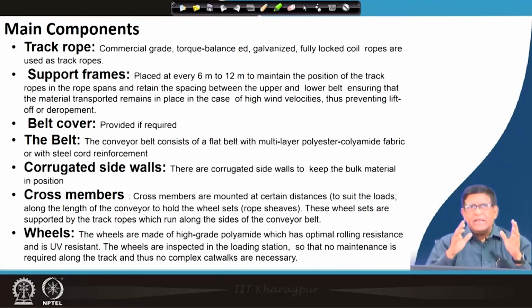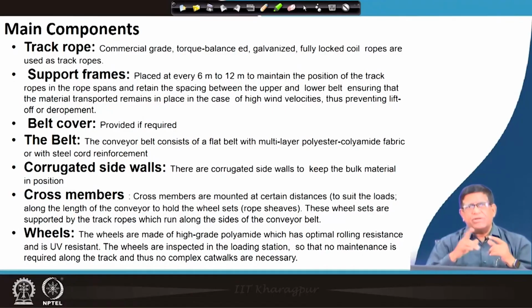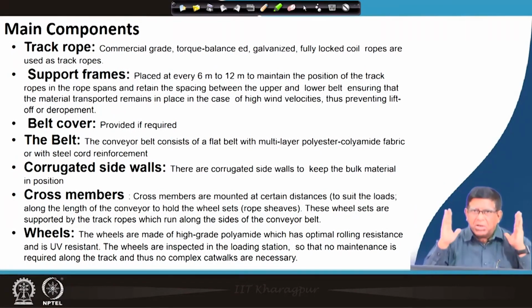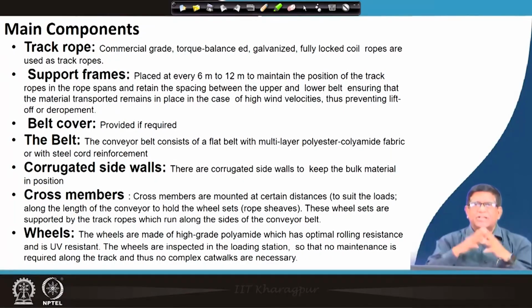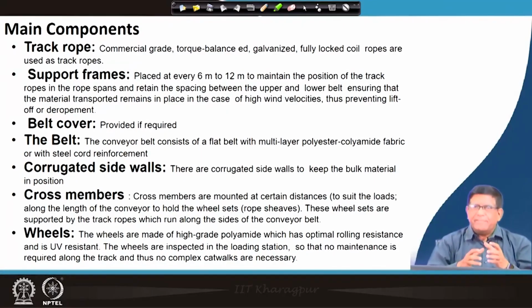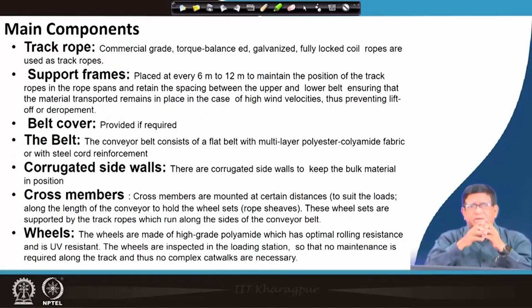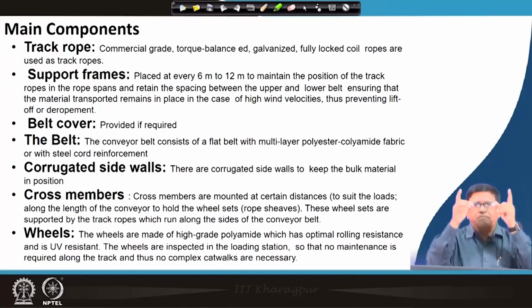These tracks are kept at that higher elevation by a supporting frame. This supporting frame is sometimes called a tower, sometimes a trestle. They are just like the transmission towers you have seen when they carry 33,000 kV electric lines. Or it can be a tower like those you have seen in flyovers, where you have a cemented pillar. A similar type of pillar can be there.